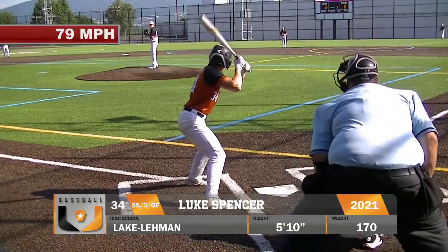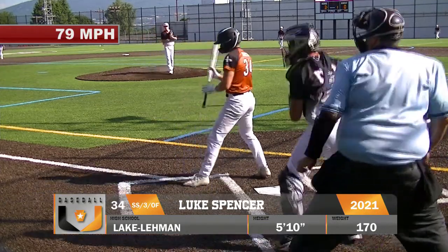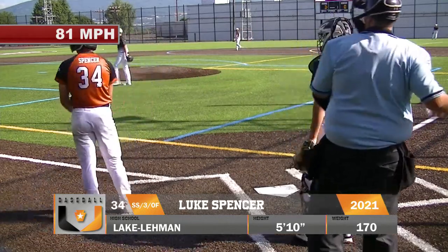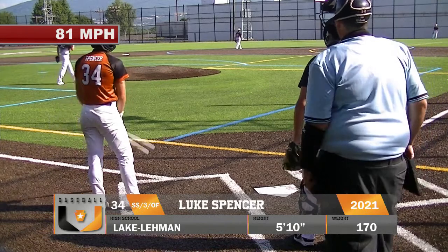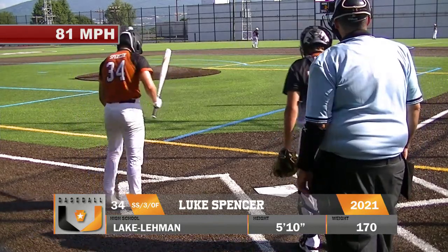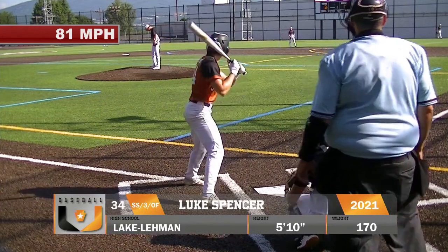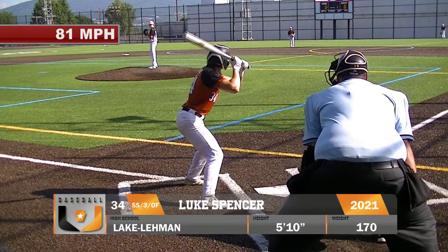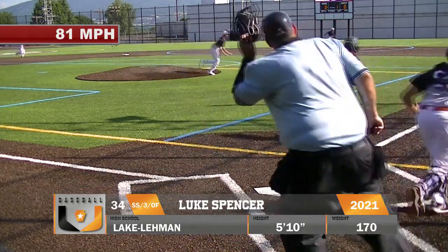As 3 runs have come in. The 1-2 swung on, bounced foul on the left side. Again, playing the bottom of the first inning, 3-0 lead for Team Guy. And here comes the pitch. Swung on, little dribble.